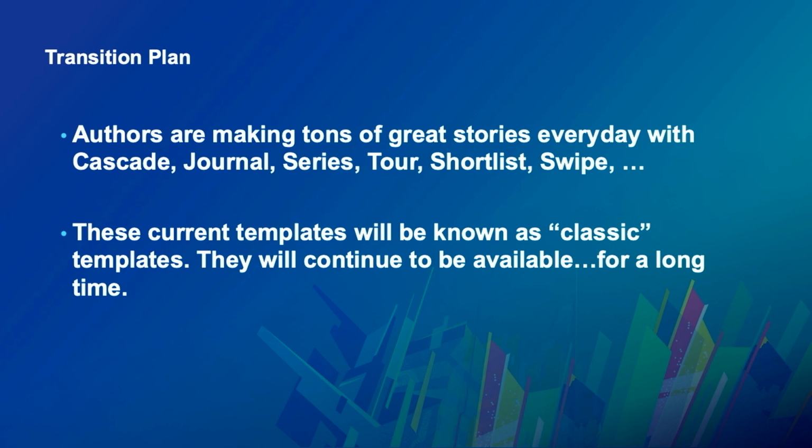So if you're currently planning projects or currently working with all those templates or have stories published, nothing's going to happen to those. They're not going to break. They're not going to stop working. They're not going away. You'll still be able to edit them. You'll still be able to create new stories. So we're thinking for a period of about a year that will be the case, right? There'll be no changes to the classic apps. You'll still be able to use them like you're using them today.